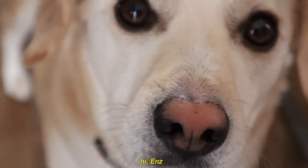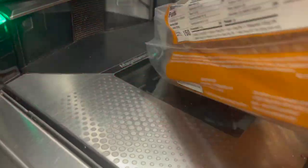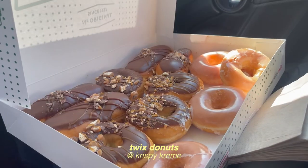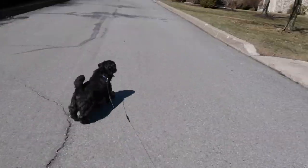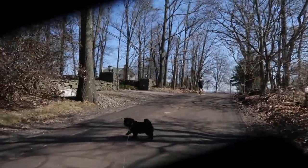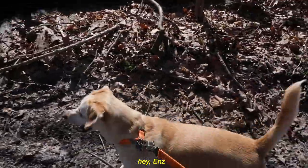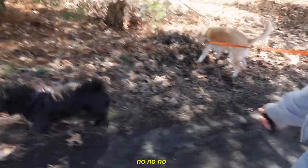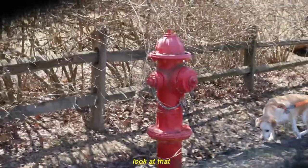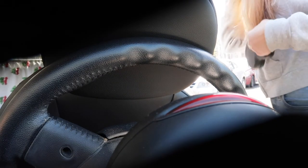Time for your close-up. High ends versus tail. Here's your tail. Oreo, wrong person. Hands. Oh no, Enzo, you tangled. No, no, no. A dog's dream. Look, Enzo, look at that. They put that there for you. Come on, Enzo. Come on. Go ahead. There you go.